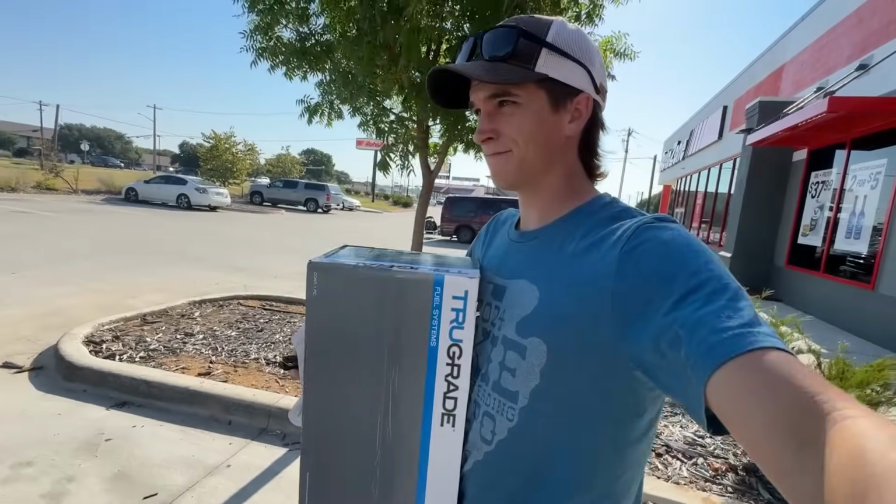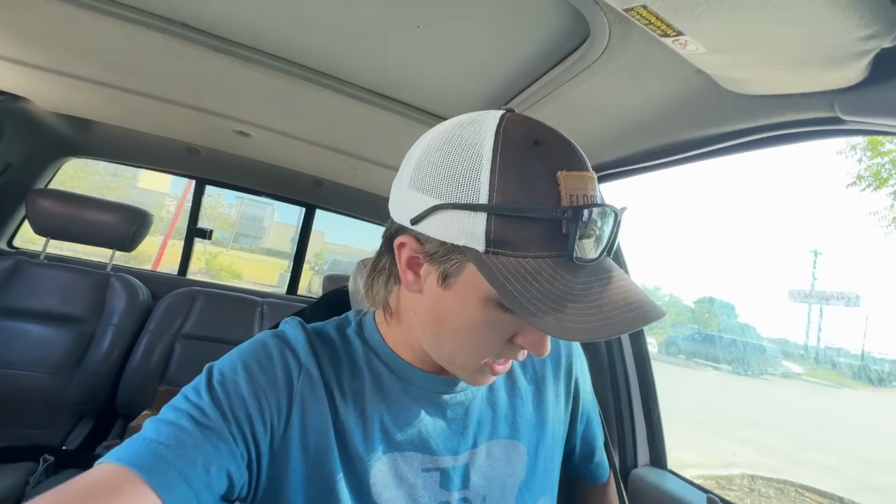I got it. I got the fuel pump. So I may have been able to find this cheaper online, but I am partially paying for the convenience of having it today. Anything I ordered wouldn't be here till the weekend, and obviously we can't go that long without having a working car. So we're stuck with what AutoZone gives us.